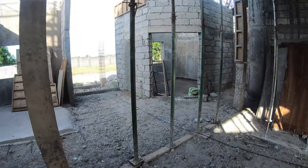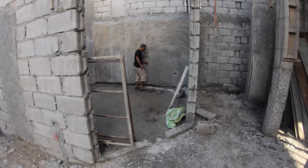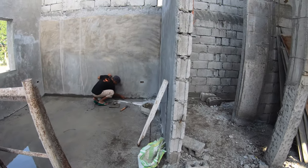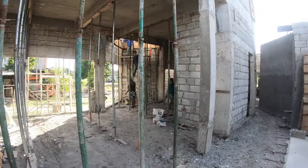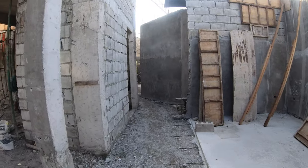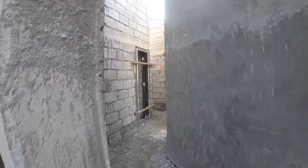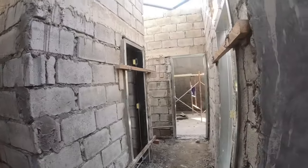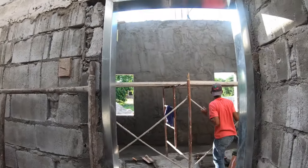Over here in the office area, Mr. Tuck is assisting with plaster coating. That's pretty much a gist of the interior. Let me go down here and look inside the guest bedroom side of the house. They've been plaster coating crazy down here too.